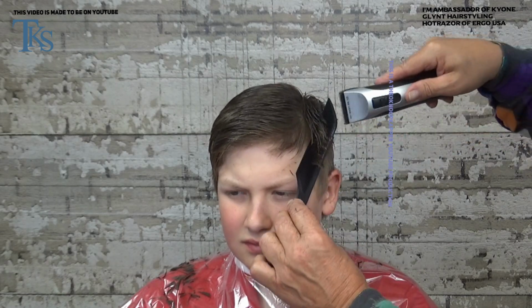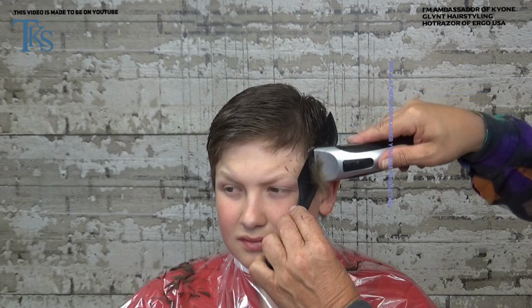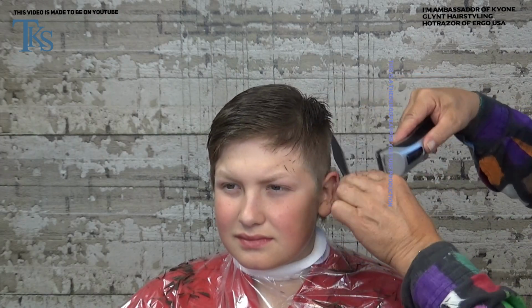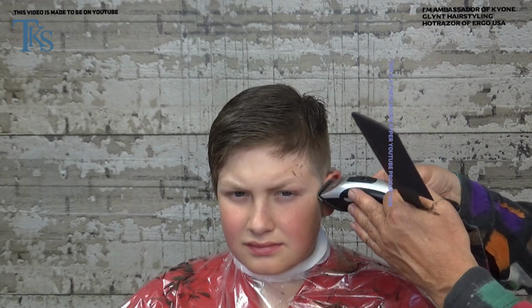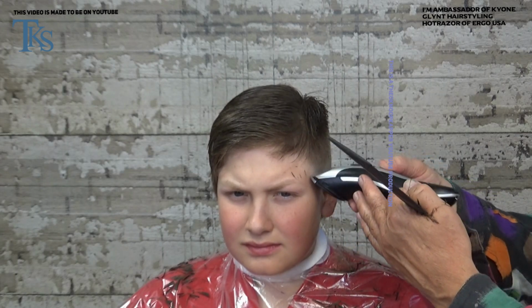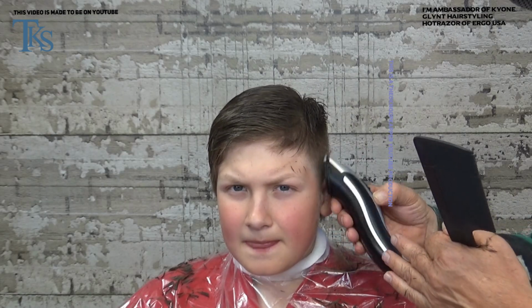Because his hair hangs in this position, I put my comb in the same position and I work to get to the guideline. Because he wants tattoo lines, it has to be a bit short to make them more visible. Put my blade to the back, comb in the opposite lines, creating a nice clean contour line, leaning on the tip of my clipper.